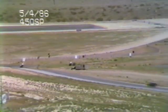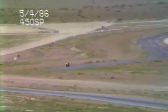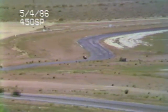Okay, we're at the halfway flag. Once again, 750 stock production and open stock production riders, come on up to the pre-grid. We're going to run your race before lunch.